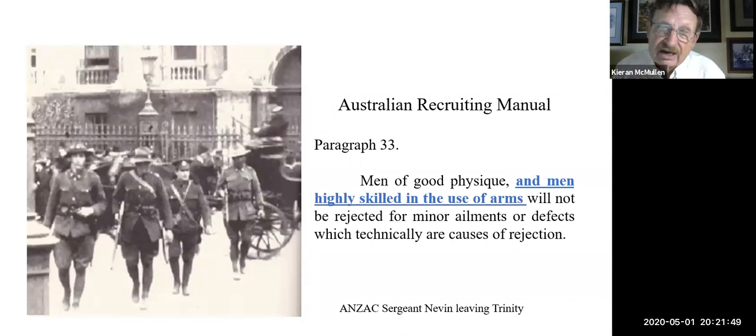The colonials haven't. This is a part of the recruiting system for the Australians. And as you can see, if you were highly skilled in the use of weapons, you could be accepted even if you had minor ailments, because they knew the importance of rifle marksmanship to the Army. This picture here is a picture of Sergeant Nevin.